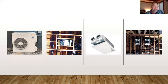Here's some images of some of the things that we just talked about. To the left, you see the outdoor unit for the mini split heat pump. In the center, you see the ERV, which is providing the fresh air for the building. And then on the right, you see the cold air returns for the air handler for the mini split system.